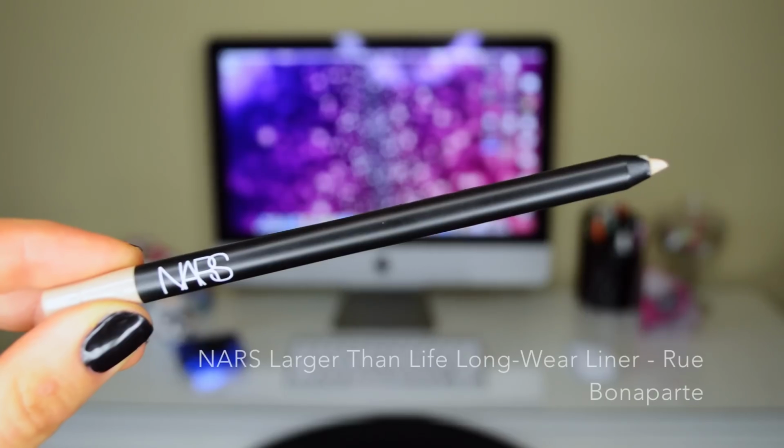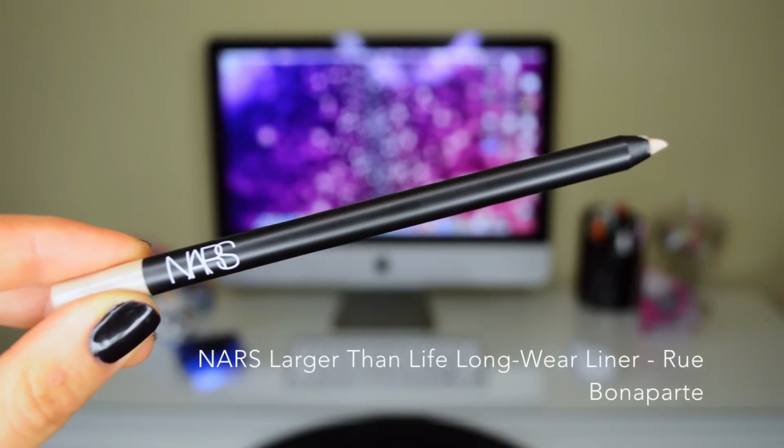Excited about this guy. And then the other thing that I picked up from NARS, I've also heard a lot about, and it is the Larger Than Life Longwear eyeliner in the shade Rue Bonaparte, which is the nude shade for your bottom waterline. I really, really like this a lot. I'll tell you guys, I've used a lot of similar types of products for the waterline. One of the ones that I used to love is the Tarte Inner Rim Liner.